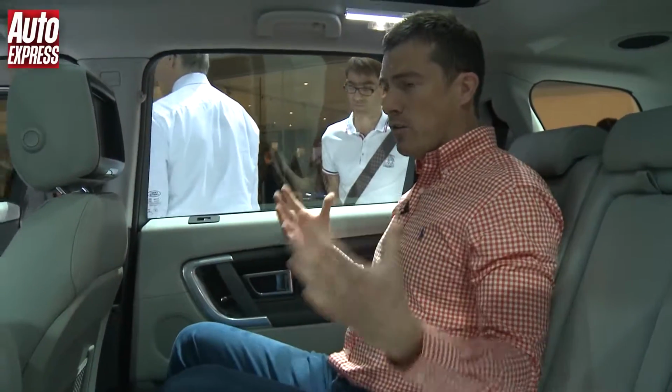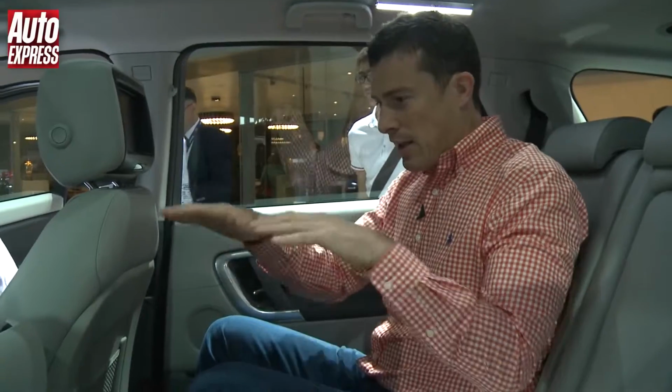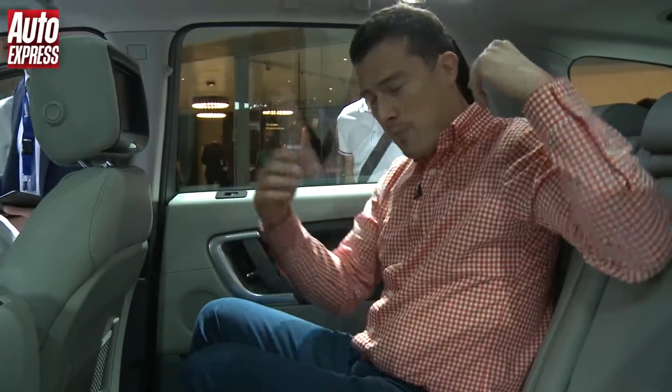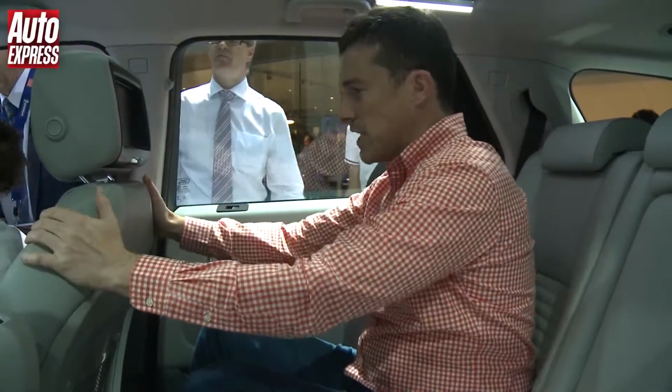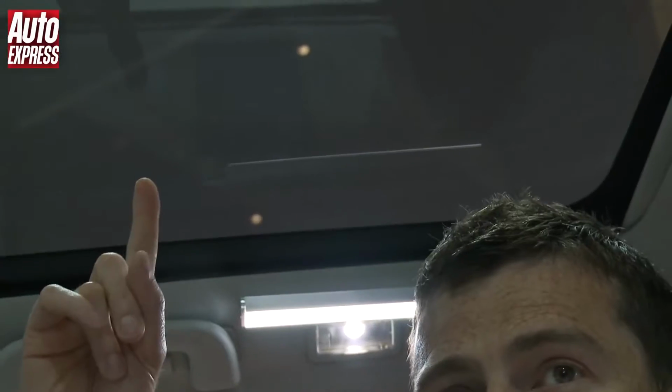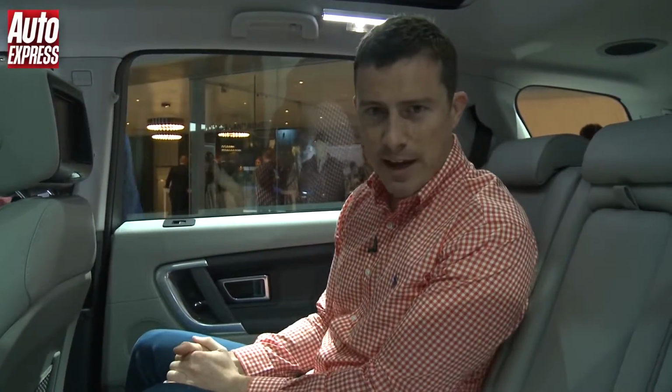And of course you get a good view out because Land Rovers have that stadium seating where the seats go higher the further you go back in the vehicle. And these front seats actually are quite thin, so you get a good view ahead. Also, even with this panoramic roof, there's loads of headroom. It's really spacious for adults back here.